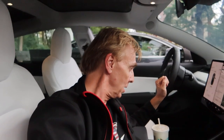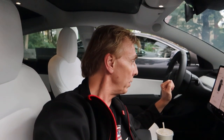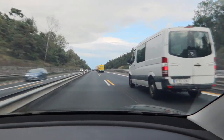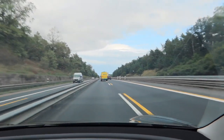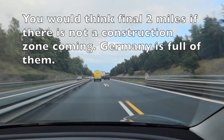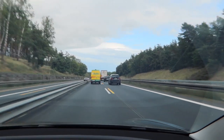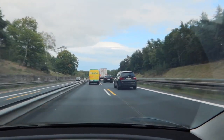10%. So 10% from now to destination. We have to arrive with 40%. That means we will be leaving here in a couple of minutes, because we currently have 11%. No, wait a second. We have 24%, and just a couple of percent more, and then we go. Final 2 miles to destination. Yeah, so the hotel is directly at the supercharger, but we cannot supercharge there. We should have charged before, and that's what we did. And we would be arriving very soon.